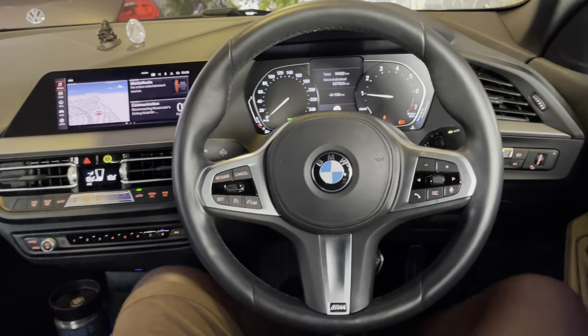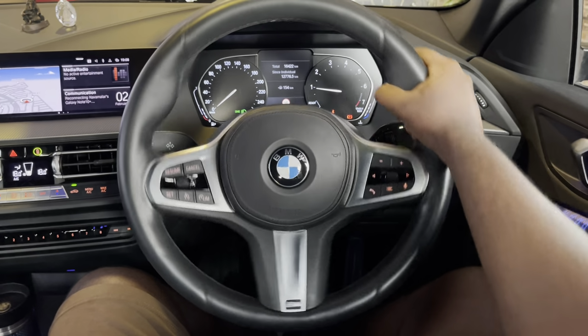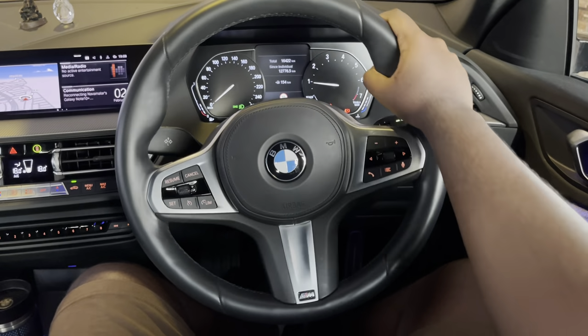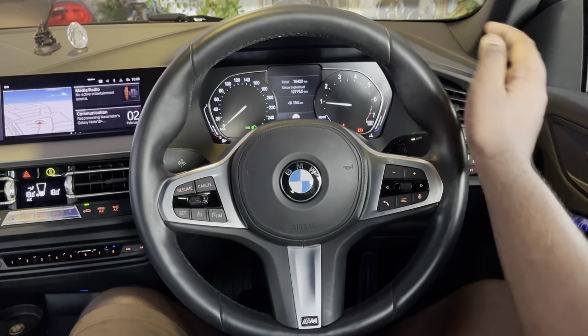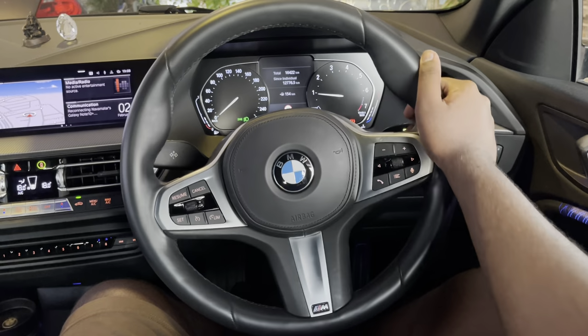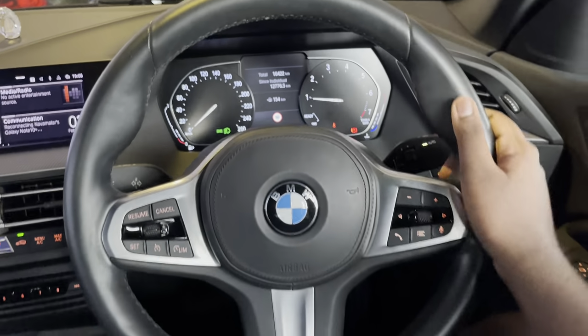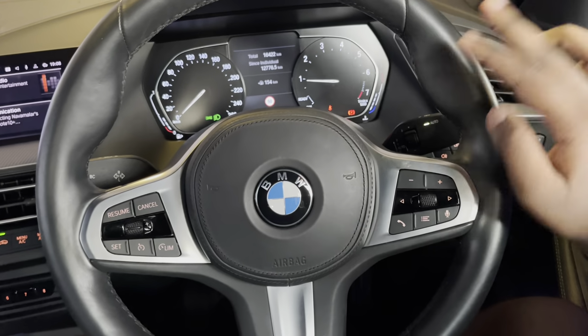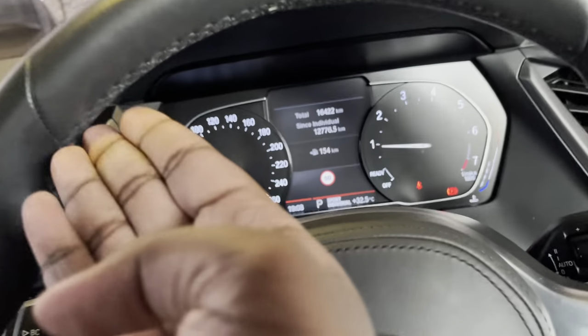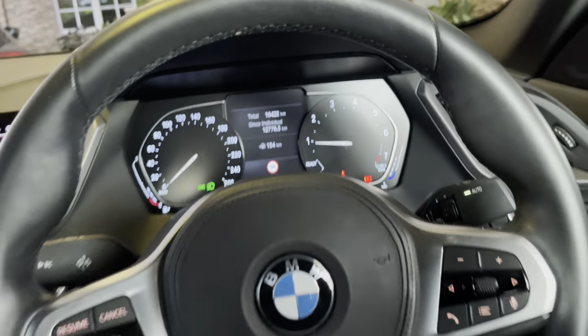So let's start with the steering wheel. The steering wheel in the BMW 218i Gran Coupe is wrapped in very nice and thick leather, as you can see. This is part of the M Sport package. So you get an M leather wrapped steering wheel with very thick sport grips at 10 and 2. It also gets black contrast stitching going around the inner rim.